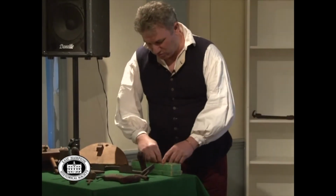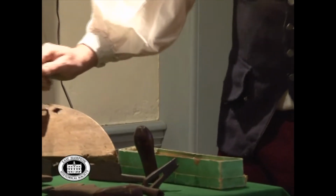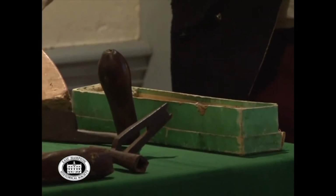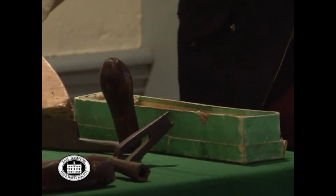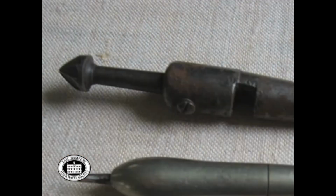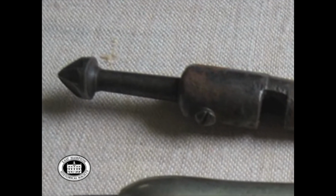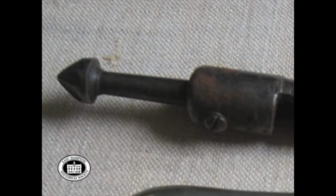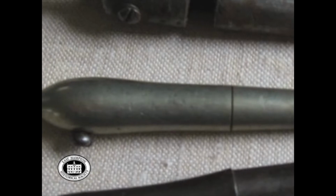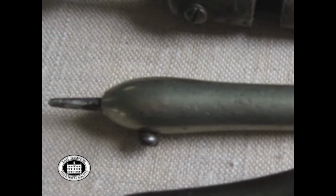So it's really extraordinary. I was going to make a bow to bring tonight, but I wasn't sure that you'd let me use it, being ivory and all. And these are the bits. This one looks like it's a countersink that would, if you're putting a screw into wood, you would use that to get the head of the screw down. This is just a flat bit.